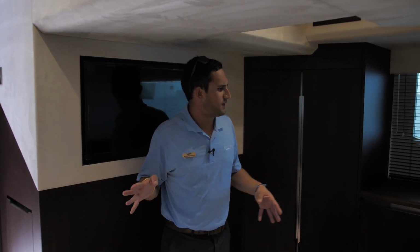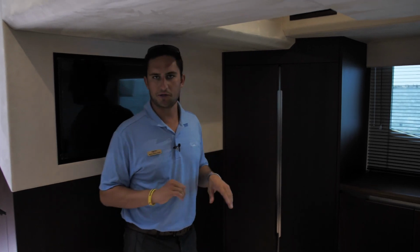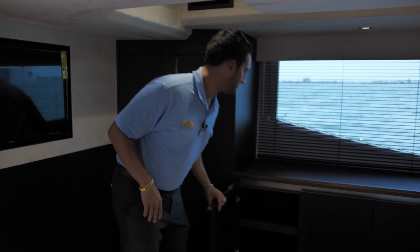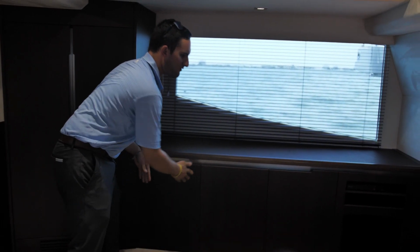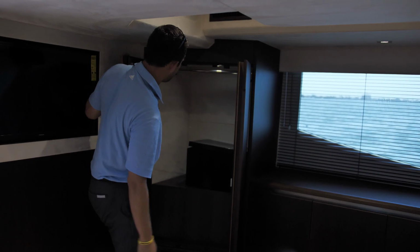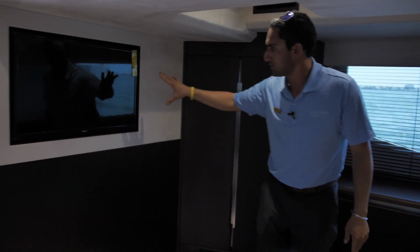I pointed this out in the V-berth before, but Galeon did a spectacular job with putting an ample amount of storage throughout the staterooms. And by that I mean each one of these doors, these cabinets I should say, open up. Everybody's always strapped for space on a boat, but I don't find that on this model. And then you've got your closet space in here, lights up and everything. And of course you're gonna have your television right there.